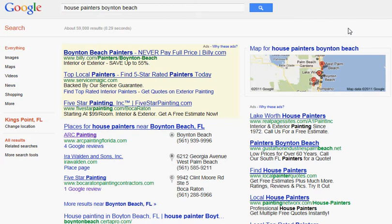And so here's a customer of mine, Arc Painting. He's located in Boynton Beach, Florida. He wanted to be found under the keywords House Painters Boynton Beach, which, after having done my keyword research, I discovered was a very good key phrase to go with, and he's received literally hundreds of jobs since we put this page together for him.